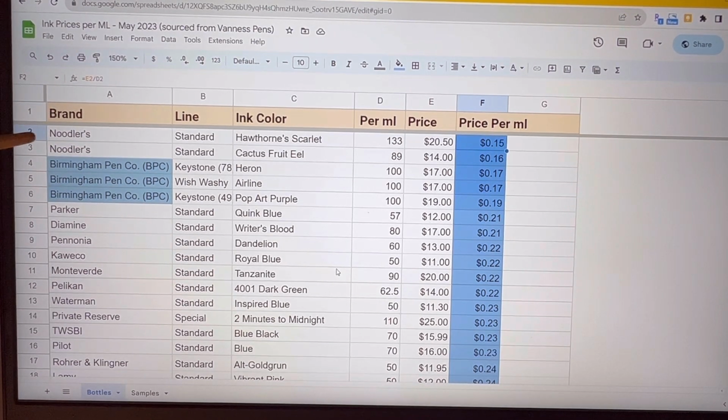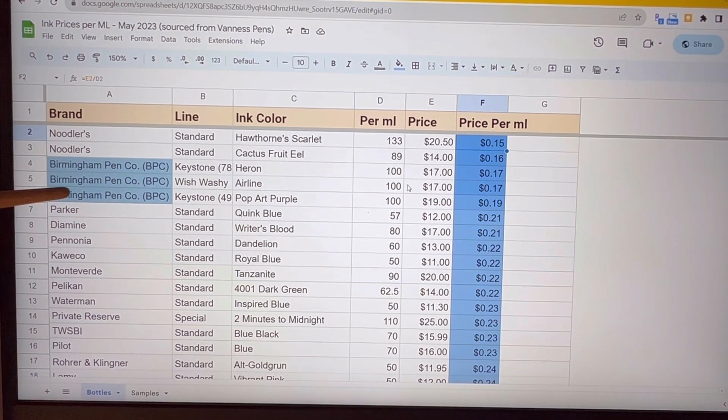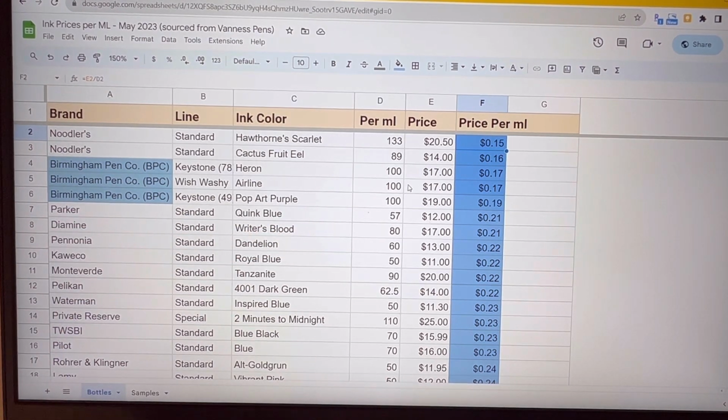And for those who don't love Noodler's inks, I know there's a lot of people who don't trust or don't like Noodler's, Birmingham Pen Co. looks like another great brand for some really well-priced inks. But you have to want a lot of ink because they only come, as far as I can see, in 100 milliliter bottles. So you get a lot of ink, which is great as long as you think you're going to use that ink a lot.